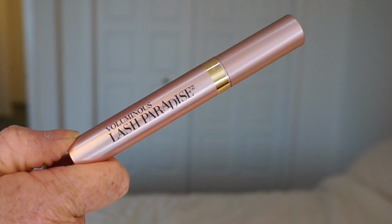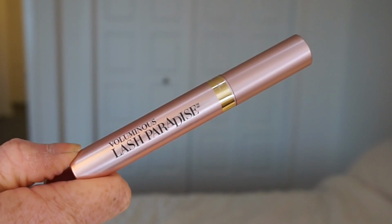We're going to be talking about a mascara today that everybody has been talking about, and that is this new L'Oreal Voluminous Lash Paradise that is by L'Oreal.